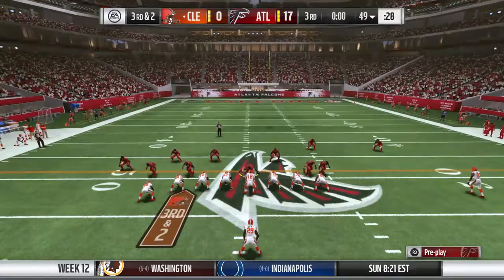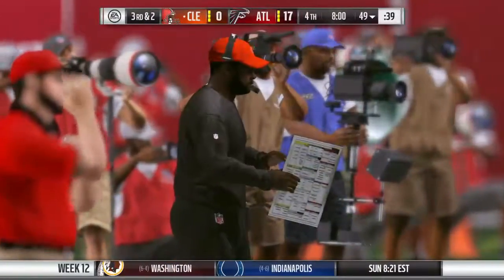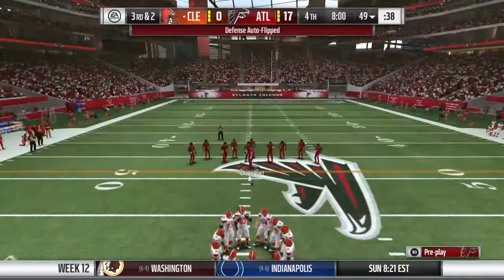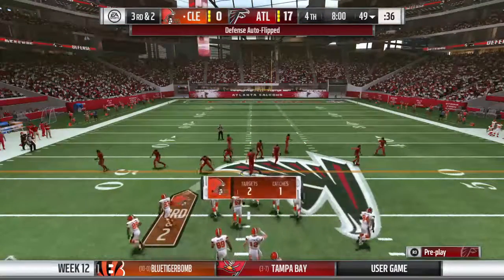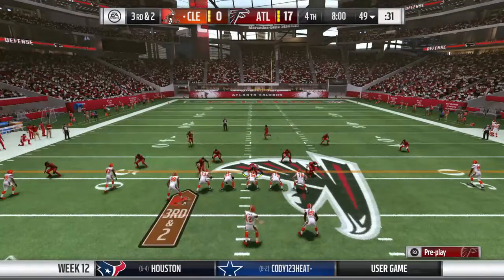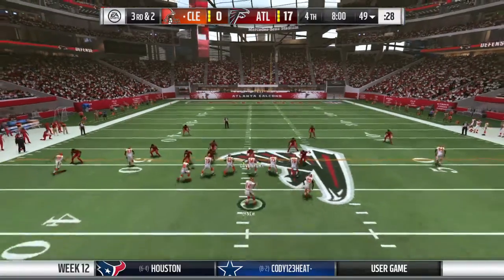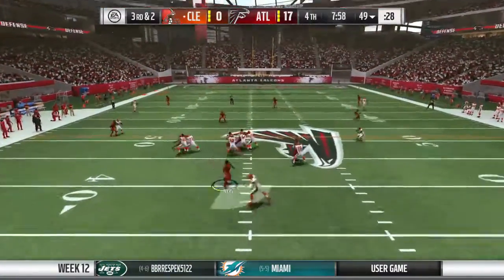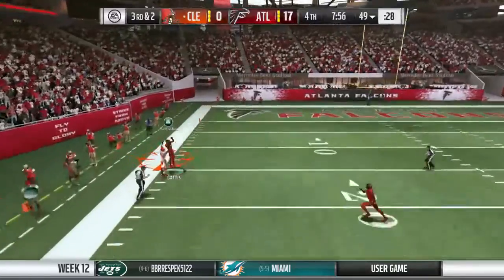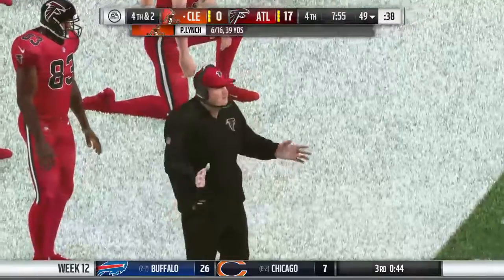And it looks like we've got a dime set here defensively. 6 DB. Back now here on EA Sports. It's the Browns with a deficit. They're trailing, but with the football here to start the 4th. So 3rd and 2, and I count 6 defensive backs out there. 3rd and 2, now Lynch. He's going to loft this one deep left sideline. And a shot taken on 3rd down, unsuccessful.